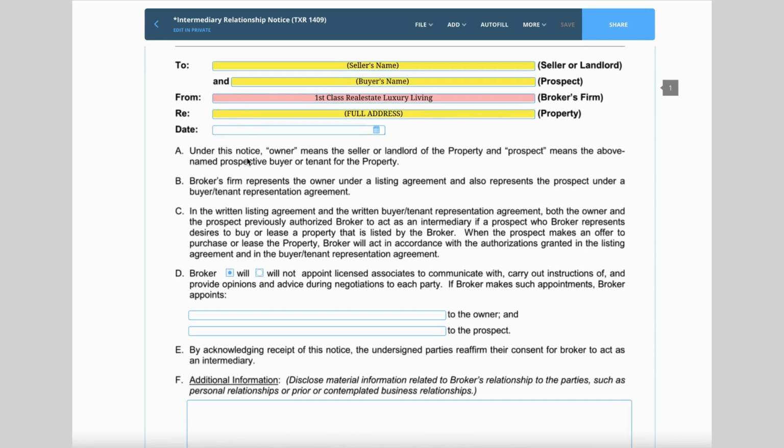You'd put the address and the date this went into effect. And you would say, under this notice, owner means the seller or landlord of the property, and prospect means the above-named prospective buyer or tenant for the property. So this will be a buy or sell. The brokerage firm represents the owner under a listing agreement, and also represents the prospect under a buyer's or tenant's rep agreement.